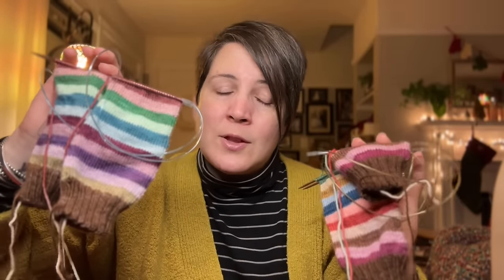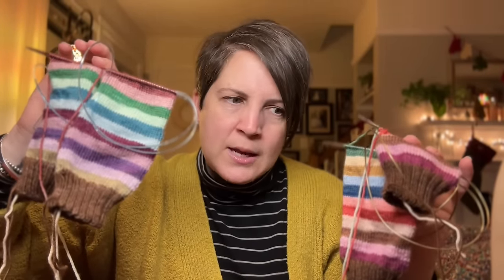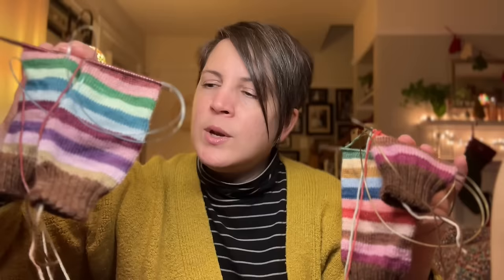And I'm very much enjoying the brown for the cuff. I have to decide. I might just do the heel in brown. And then because I know I have extra stripes and I just love these colors, I might take the stripey all the way through the toe on the Freckled Whimsy. It's kind of what I'm thinking about doing.